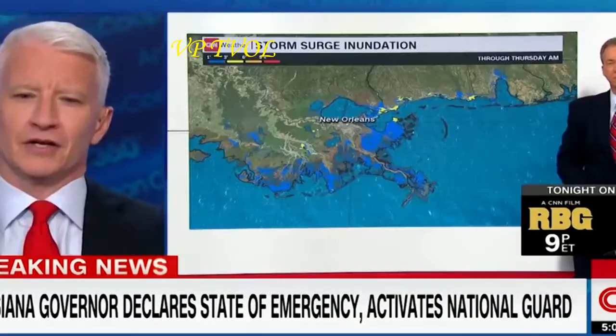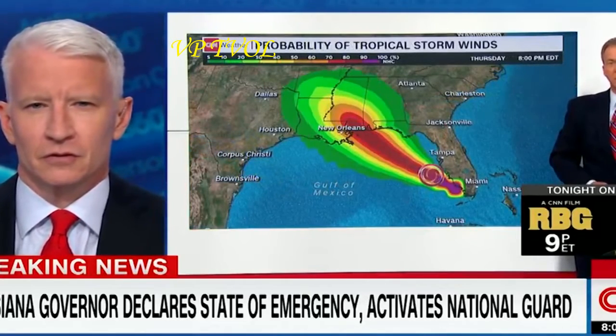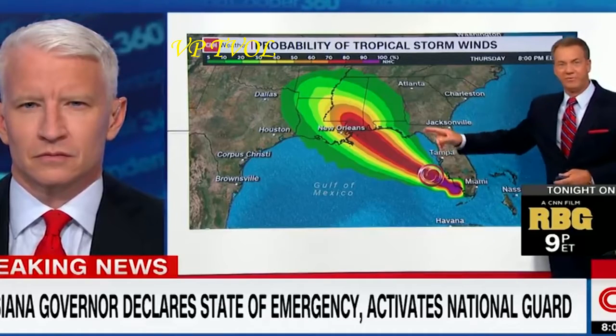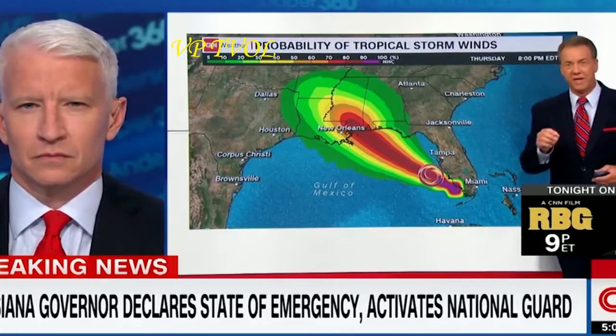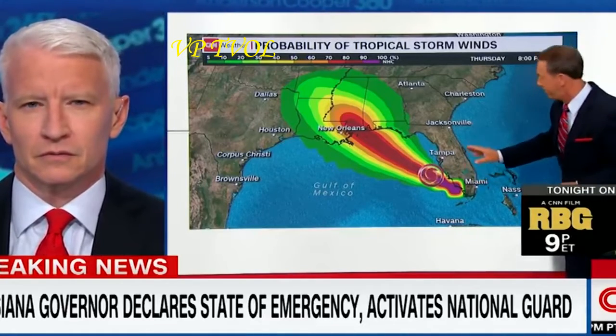And so when is it expected to make landfall on the Gulf Coast? Yeah, I think around 10 or 11, give or take an hour. This thing's been moving fast, about 17 miles per hour, and that's actually a good thing. You're talking about tomorrow night, obviously. Tomorrow night, right. Yes. Thank you for making that clarification.